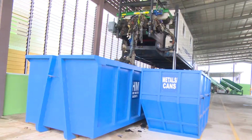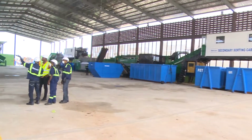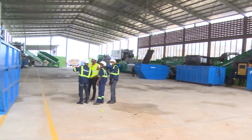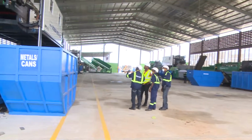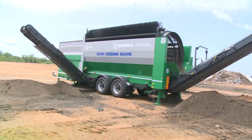Now for us to be able to produce the compost, we need organic waste. And because our waste is not separated from source, we have the task of separating the inorganic from the organic waste. The organic we use for the manure, which we call the compost. We are going to run 2 shifts to be able to clear whatever amount that comes.